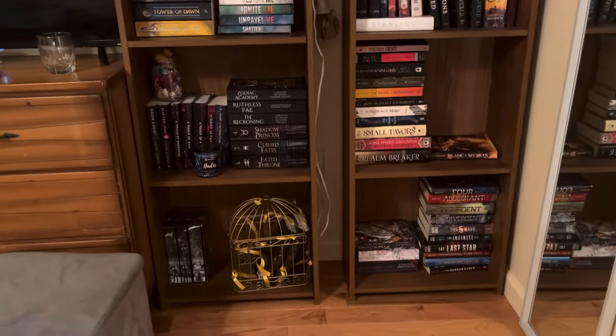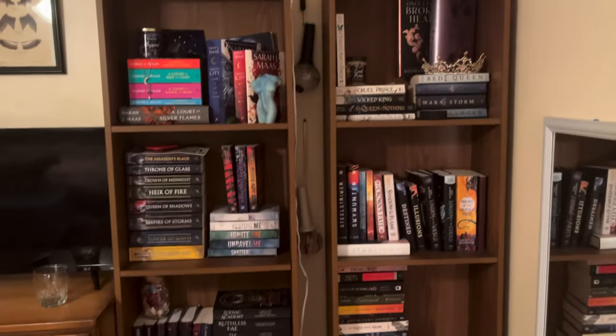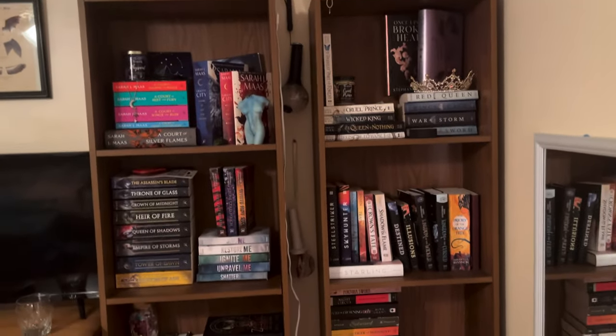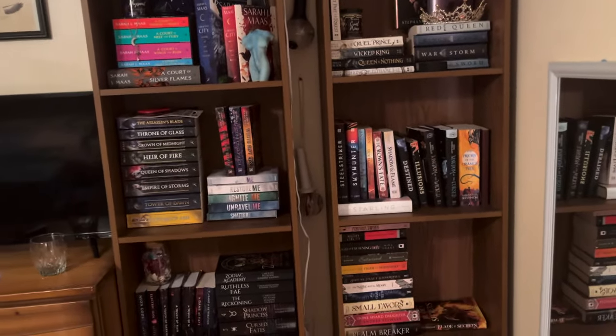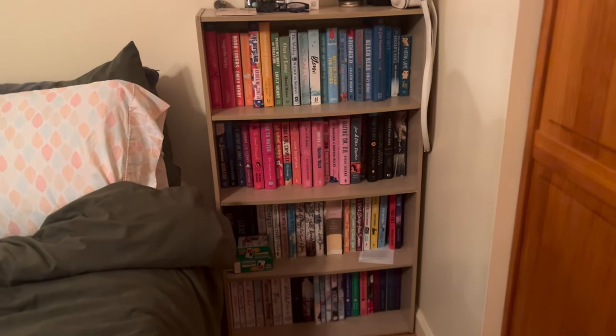So these are the fantasy shelves, pretty much the same since I moved in. Just added books, a lot of them from last week's video where you guys chose the books I read. I will tag that video if you haven't watched it yet. It was a good way for me to clean up my TBR. But this shelf is going to be where the big change is.